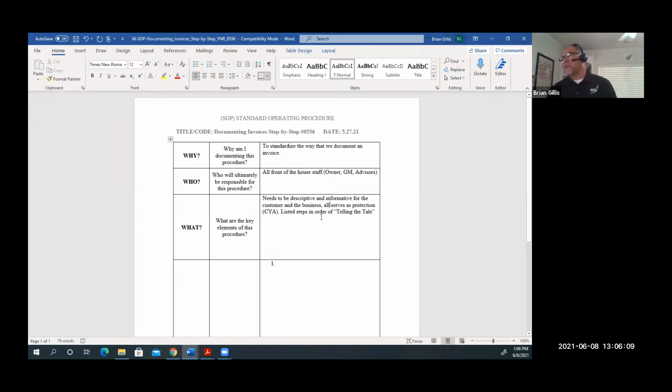It also kind of serves as protection, right? So I got the old CYA. And then we want to have basically listed steps in order of telling the tale. And so I've got number one here, and this is kind of something that we'll work on together as a group.